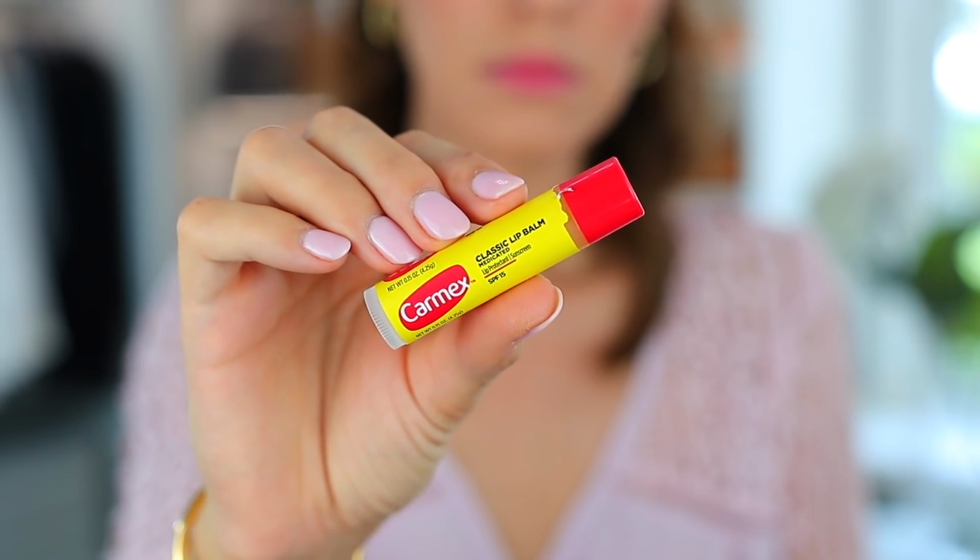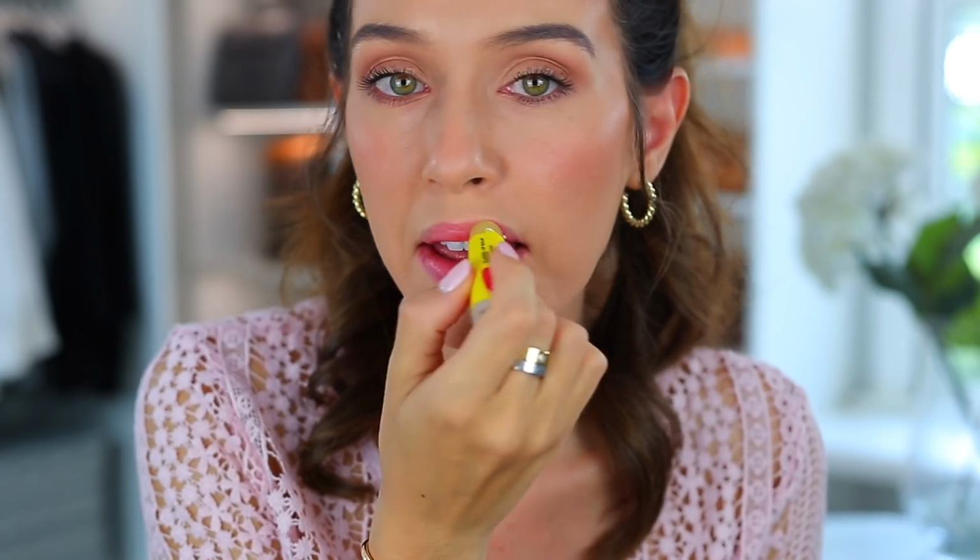And then, oh man, Carmex. But this is the only type of Carmex that I actually suggest. There's the kind in the little tubs, there's the kind in the squishy bottles, there's different formulas and flavors, but this is the only kind that really makes my lips look good, but also it kind of heals them in a way. So I will link this exact one below because there's so many different kinds. I'm telling you, you can actually use this almost as a lip gloss. The consistency of this stuff is fabulous, but it also makes my lips look visibly way better.